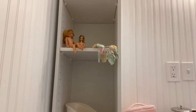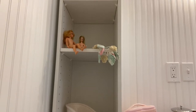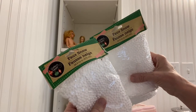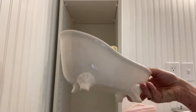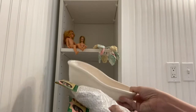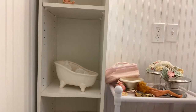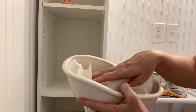Okay, here comes the whimsical part. Just humor me here. I've had this idea for bathroom decor for many years, but I have never done it until now. I found these little bathtubs at thrift stores, and I thought, wouldn't it be fun to put my own childhood Barbie doll or Dawn doll in them like they were in a bubble bath?